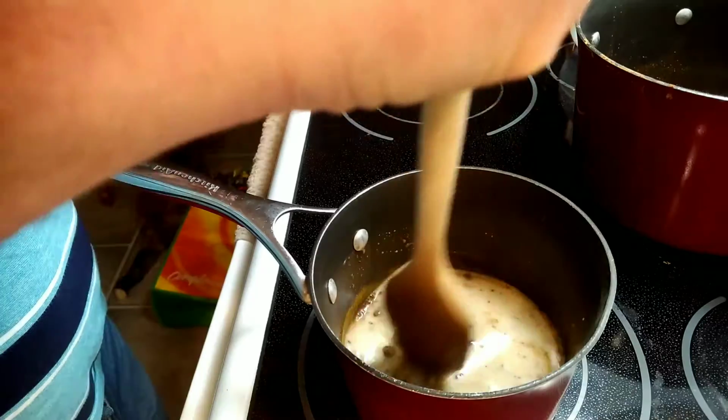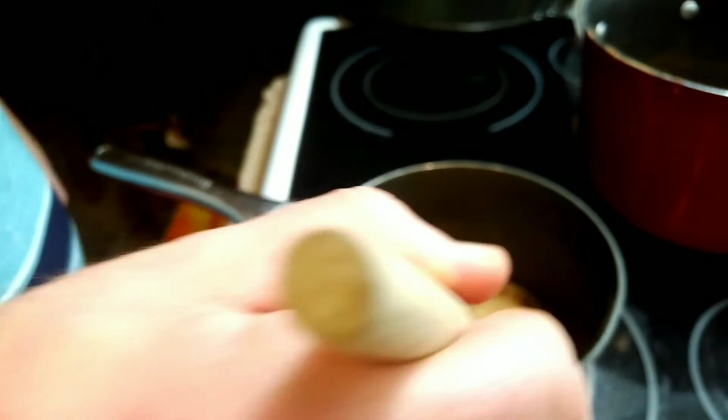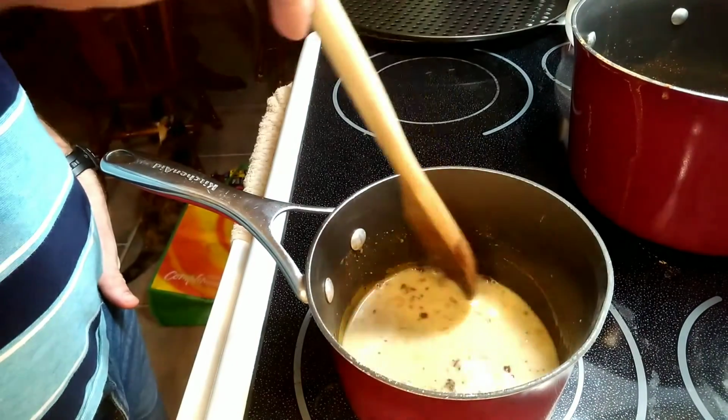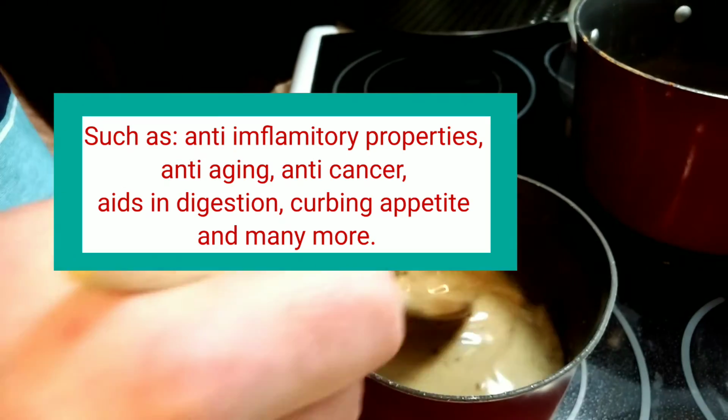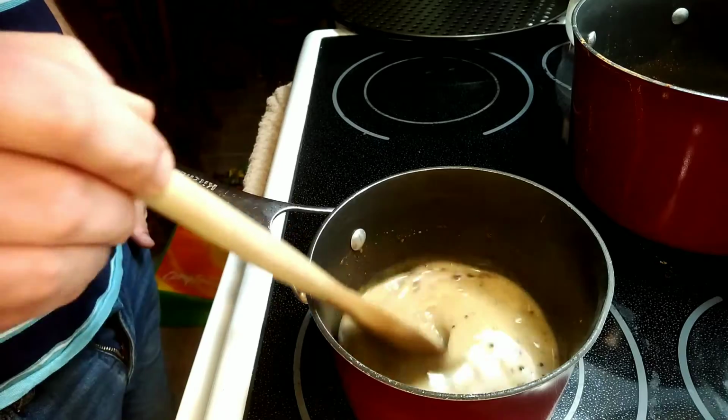It's super tasty. It probably has something to do with the high fructose corn syrup that's in there, and the vanilla, and all that almond milk, all that sugar. It's loaded with sugar, probably. But maybe not the healthiest, but you also get the benefits of the turmeric and the cinnamon, the nutmeg. They all have healing properties. We all know that. If you didn't now, because there's clips all through this video.